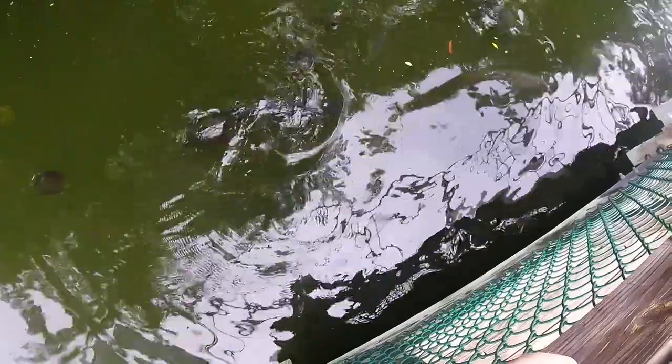Are those? They look. They're not Mekong giant catfish, but they're big old fish. Some kind of carp. Maybe they are. Nope, paku. Holy cow, those are paku. Yeah, they're huge too. Those are red-bellied paku. Those are huge.